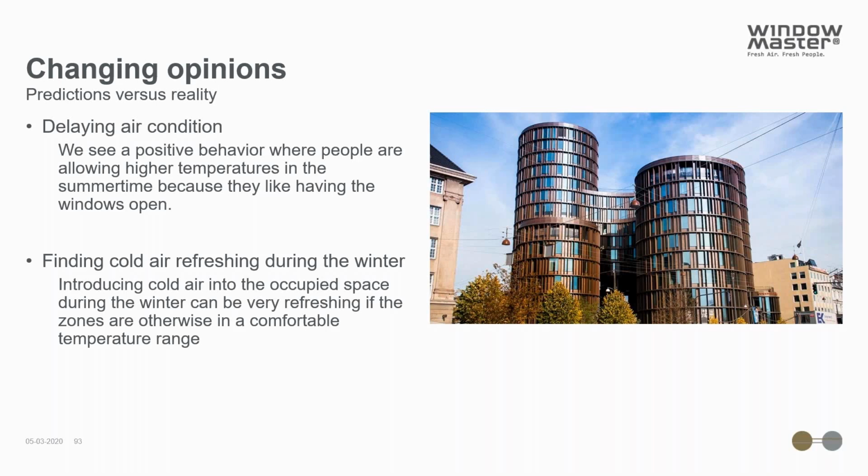Another point is that we have found that during the winter, it can be okay to introduce cold air into the occupied space as long as the zones are otherwise comfortable and we only introduce the cold air for a short period of time. For this, we use something we call pulse ventilation, where we only open the windows for a short time, maybe 2 minutes. And during these 2 minutes, the occupants will not feel the discomfort of cold air. They will feel it's more refreshing.